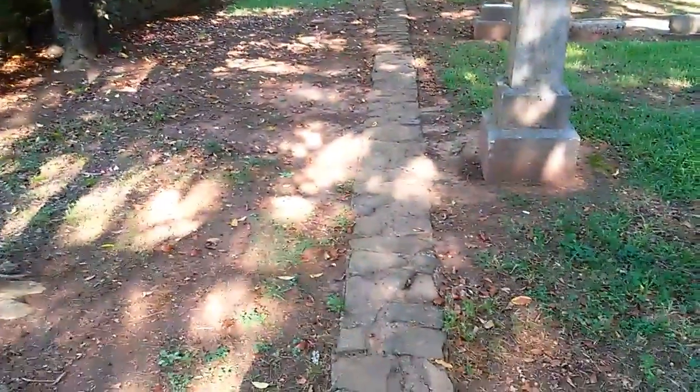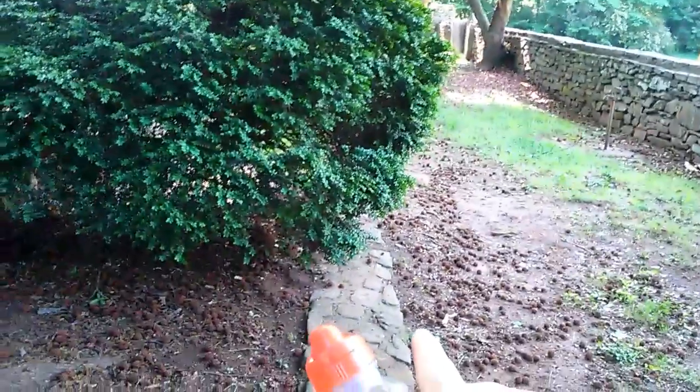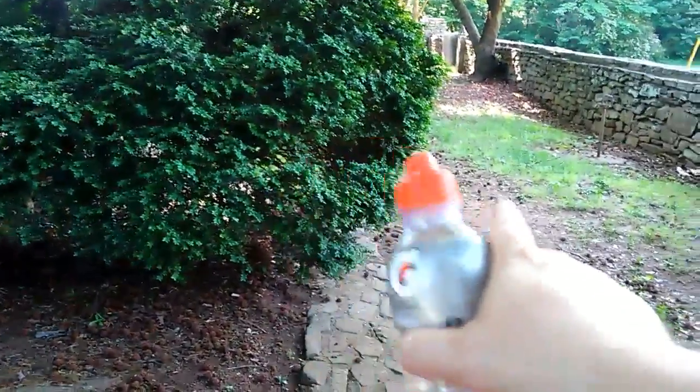All right, well, I'm gonna go see where this sidewalk or rockway ends up. The bush needs to be trimmed. Yeah, walk around, be careful right there. Another big, beautiful tree. But still no congressman. But I'm still hunting.